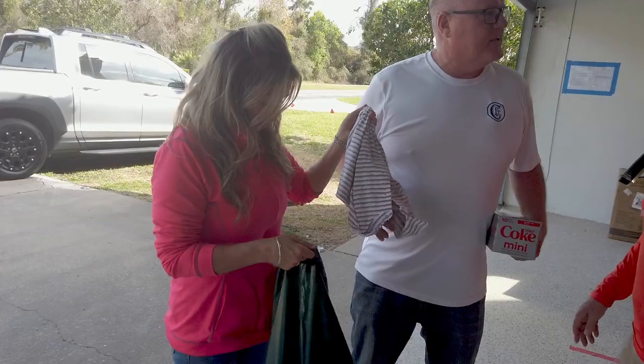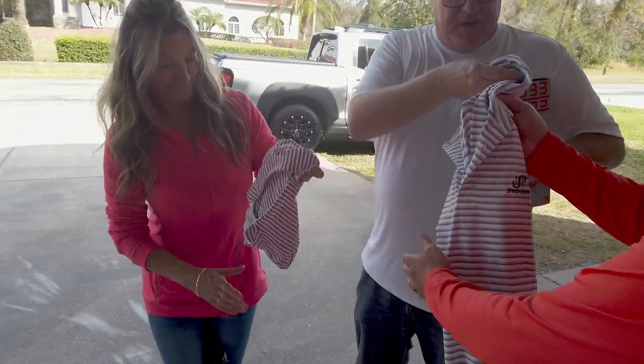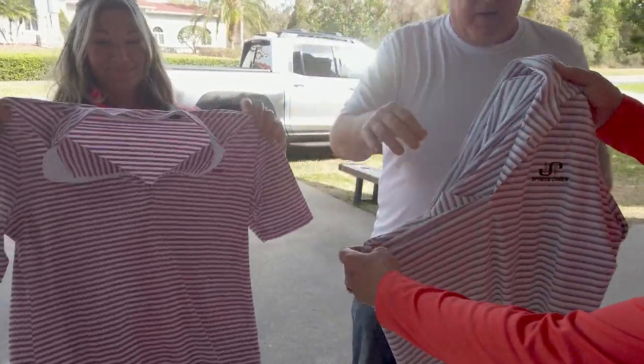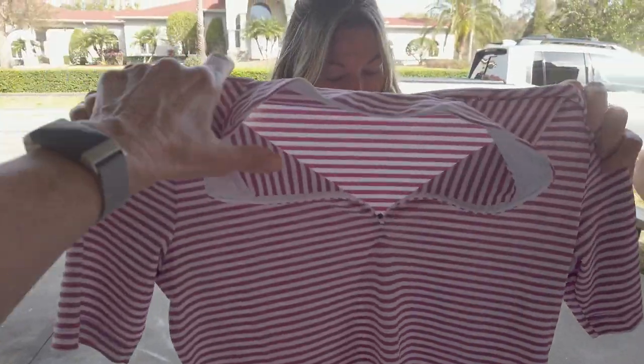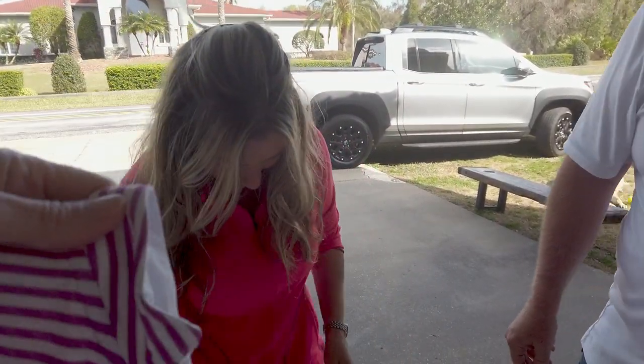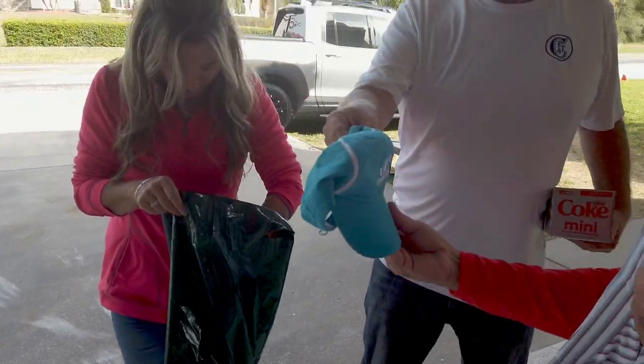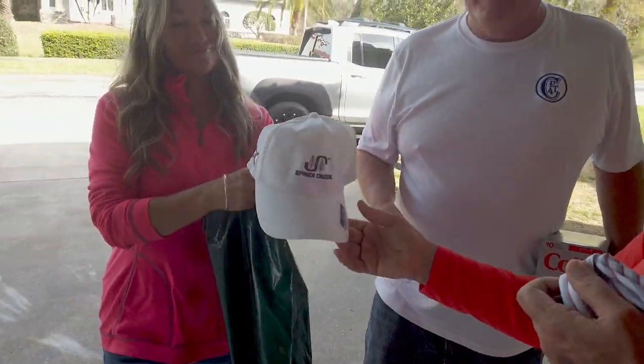Before you guys leave, we got a little gift for you. Okay, are you cool, Janice? This is from Spruce. Oh, look at that! Oh my gosh! Hopefully that extra small petite. It's so cute! Oh man, look at that! That is the man's hat right there.